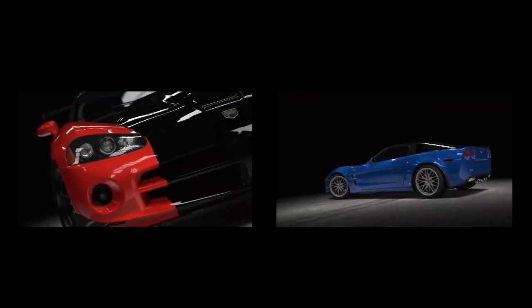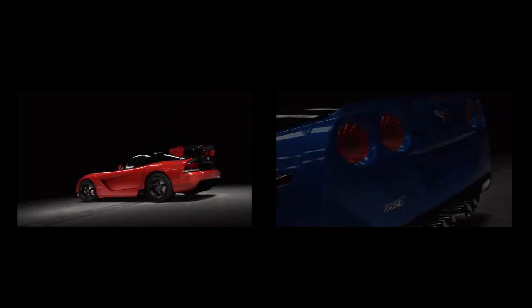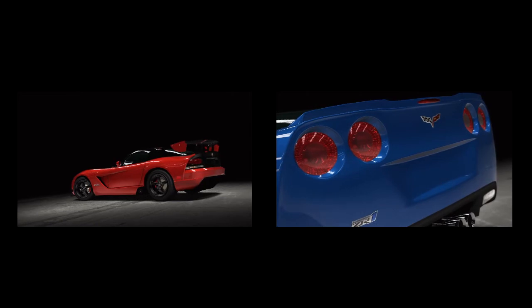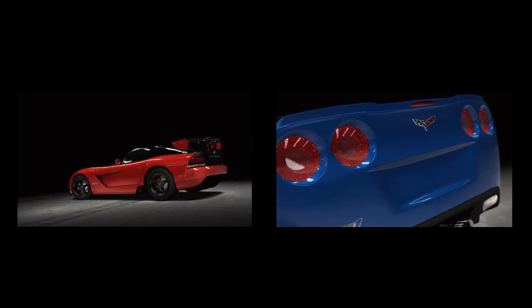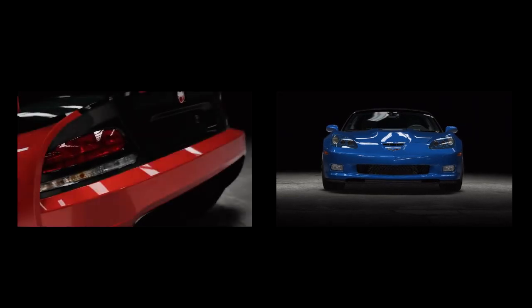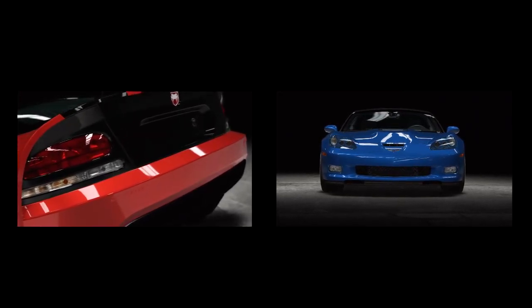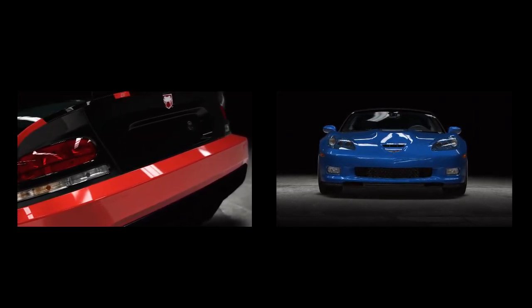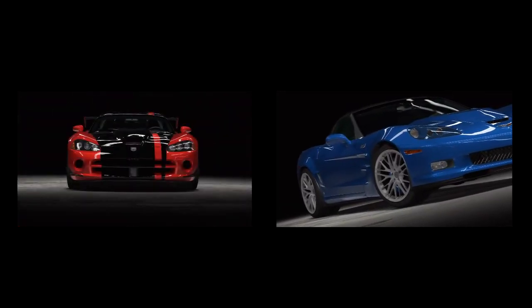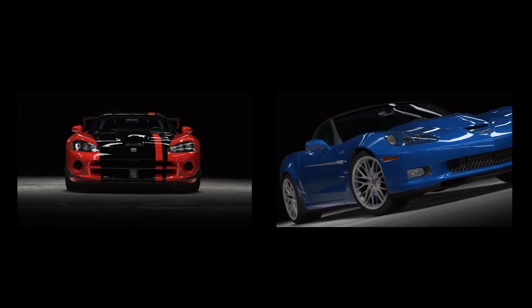So the final verdict, who's the winner here? Simple, the Dodge Viper. It was definitely built to be a track performer way more than the road-going Chevrolet Corvette. It looks better, and while acceleration-wise it may struggle, the untapped potential and the vast difference in grip and handling means this easily whoops the Corvette ZR1.